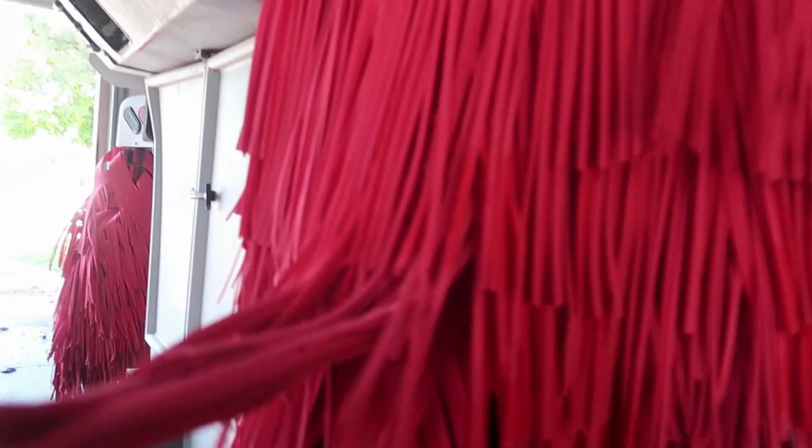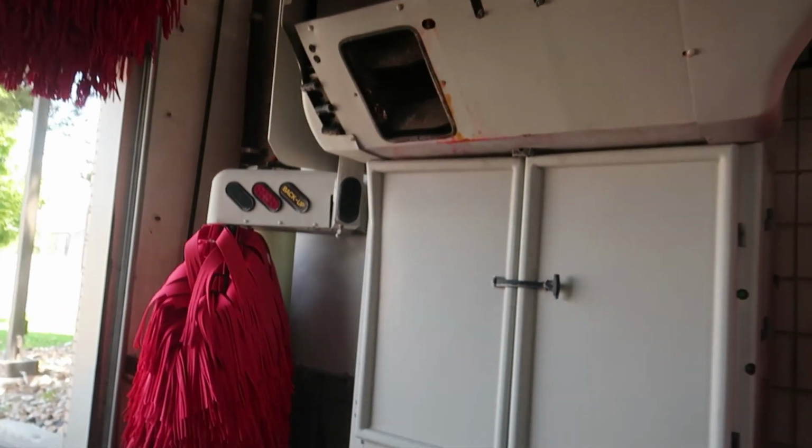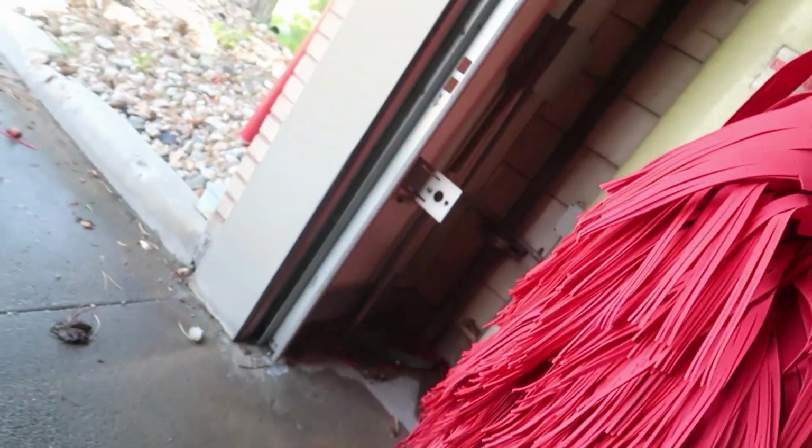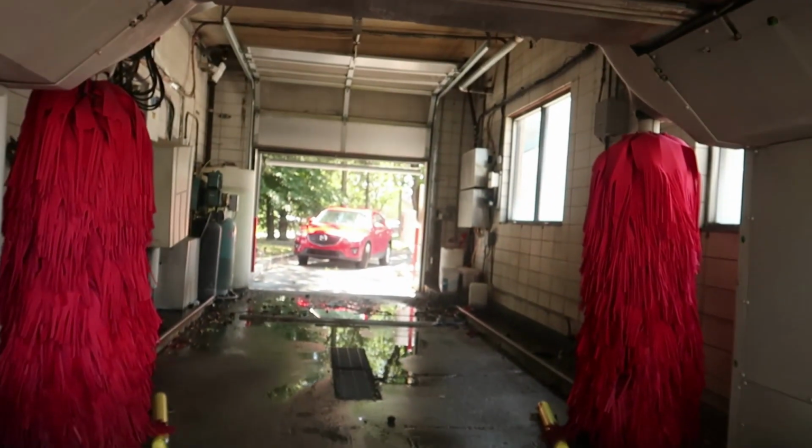This one doesn't look like it's too well maintained. I think this used to be an Exxon, but who knows, really. Here's the wheel scrubber. This is the first soft gloss I've ever seen with supposedly functioning wheel scrubbers, hopefully, whatever. Wait, it said air code. Never mind, it probably doesn't work, but there's the front brushes. Surprised that this is still here.